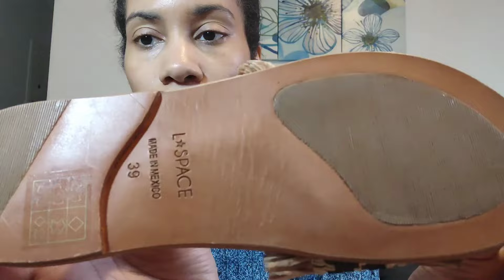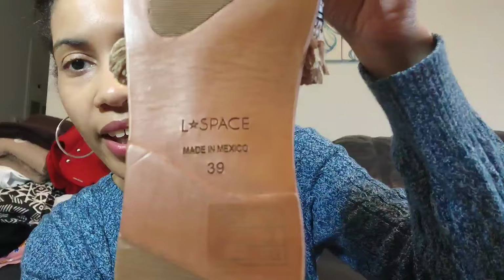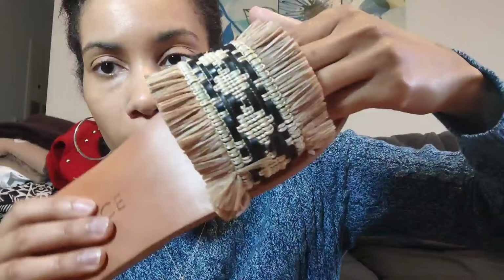So this is a size 39. L Space, and I forgot the exact name, but they've got this beautiful woven sort of like bamboo straw detail there, geometric shape. Just thought these were really cool. Nice size, brand new. I mean, this was a perfect opportunity to grab this brand and see if I can actually sell it. I just really like these.